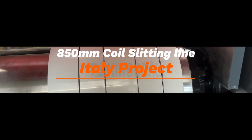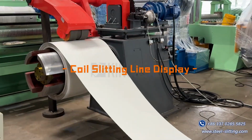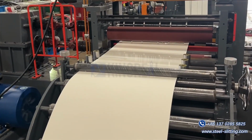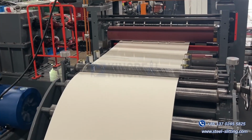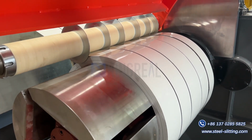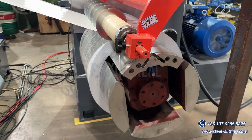As one of the leading manufacturers of coil processing equipment, KINGREAL is committed to providing customers with high-quality equipment and excellent after-sales service. Recently, KINGREAL successfully completed the installation and after-sales service of a metal coil slitting machine in Italy, receiving high recognition from the customer.